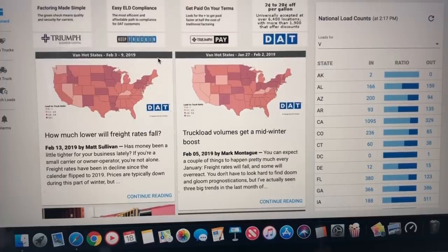The markets are changing a little bit from what I'm gathering. So hopefully the trend stays trending and upticks a little bit.